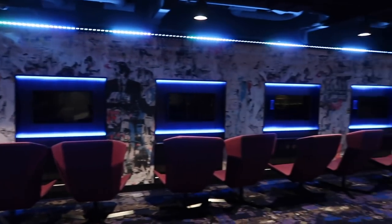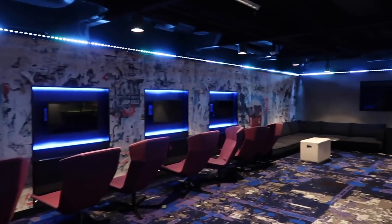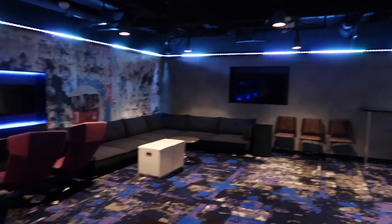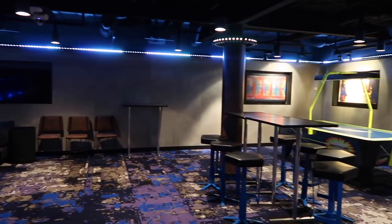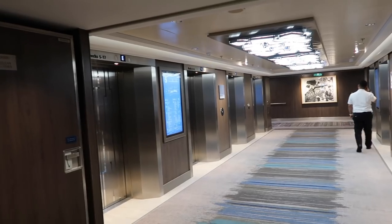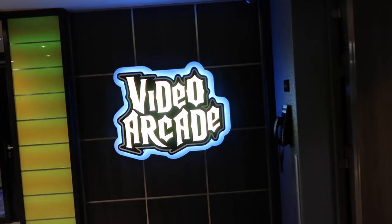Gaming stations against the wall. Just a really cool hangout area. And this is ages 13 to 17. Okay, on the other side of the elevators is the video arcade.